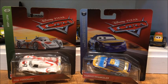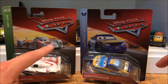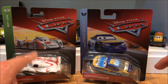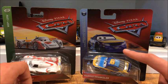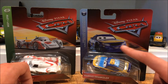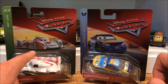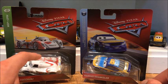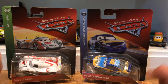I'm going to say right now, out of the two cars I found during that hunt, I think Shu is my favorite because he is a lot more uncommon diecast to find nowadays than him. This is my first time running into him, but there were like 4 other cars of this character in stock. But for Shu here, he was the only one in stock, so I find him a lot more interesting, and I'm a lot more happy to get Shu than Markus.